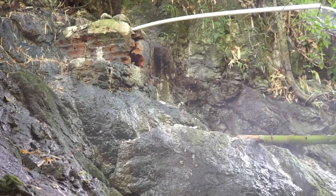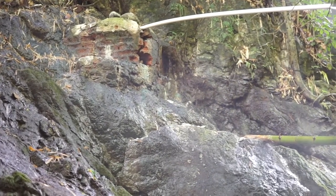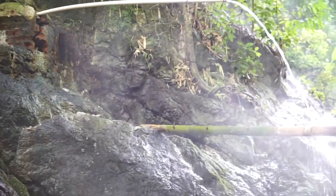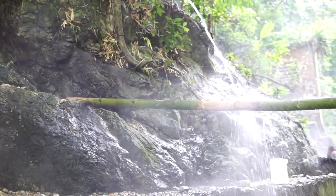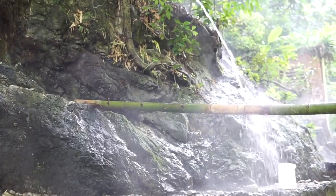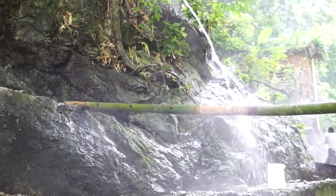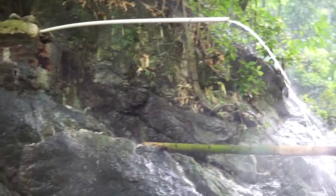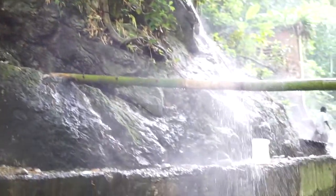So this water is literally coming out of this rock at over 100 degrees Celsius. You can literally boil tea with the water or boil an egg and all of that. See there? It even has to hit the bamboo, because if it hit your skin directly, it would feel like it's burning, but it actually isn't. It's not going to burn your skin. It's natural water coming right out of the rocks. So that's it.